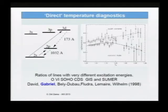Now going back to this other issue, Alan has been inspirational as well, because he basically applied the idea of the ratio of lines with different excitation energies. This is an example of measurements from SOHO, SUMER, and the grazing incidence spectrometer. He measured the electron temperatures in the off-limb corona. So that was inspirational, because I thought, oh wow, this is really good. So can we do something else with some other lines?